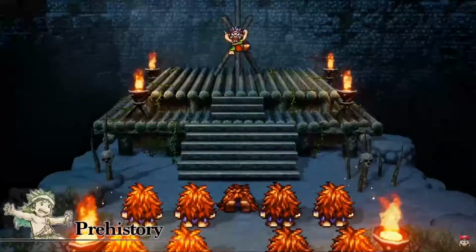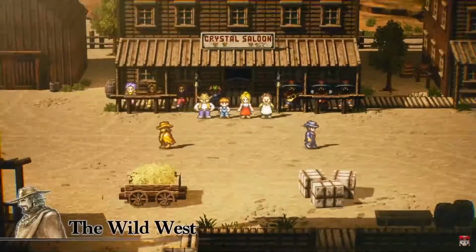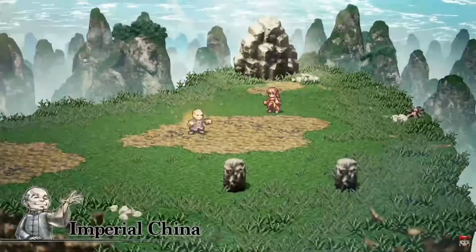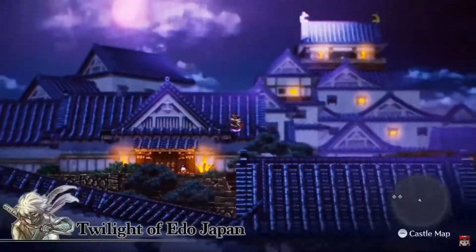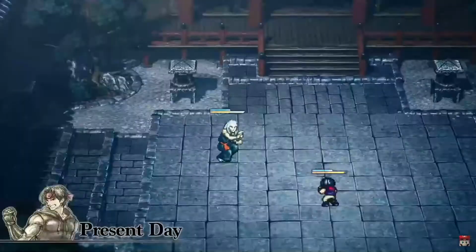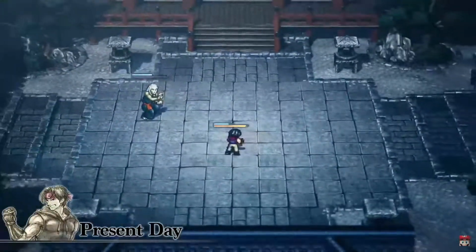Prehistory. A tribesman comes of age in a world without words. The Wild West. A wanderer with a bounty on his head fights for his life. Imperial China. A kung fu master searches for a worthy successor. Twilight of Edo, Japan. A shinobi undertakes an important secret mission. Present day. A martial artist strives to become the strongest there ever was.